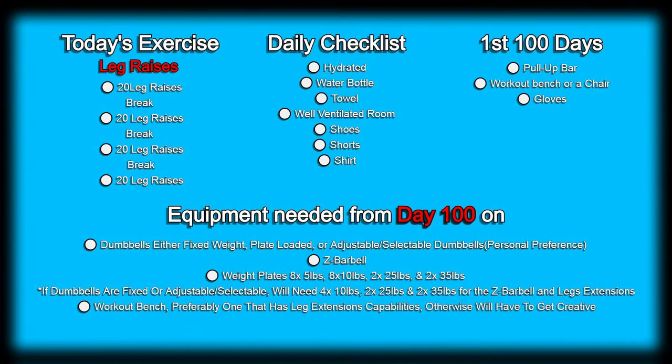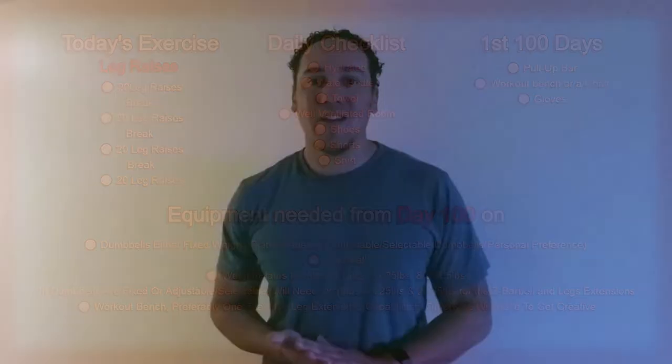Today's day 71 of this 300 days fitness challenge. Today's exercise is right on the screen along with a list of everything we're gonna need today and every single day of this challenge. Also a list of everything we're gonna need for the first 100 days. And also a list of some of the items we're gonna start using after day 100.